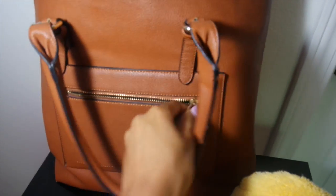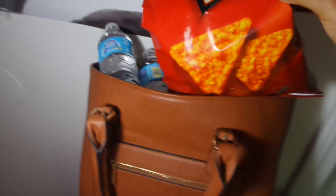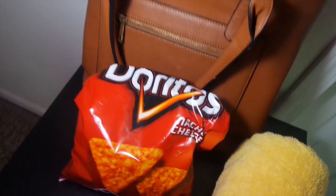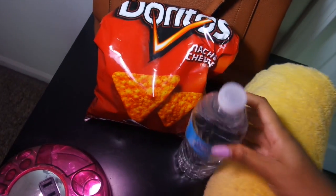Okay, this is my beach bag that I'm bringing. It has these straps with this gold detailing zipper on the front. Inside my beach bag, of course, you guys know the first thing that I have to bring is a snack. So I did go ahead and bring some Doritos. I have the normal nacho cheese Doritos. I am going with my boyfriend, so I bought two waters for us to drink.